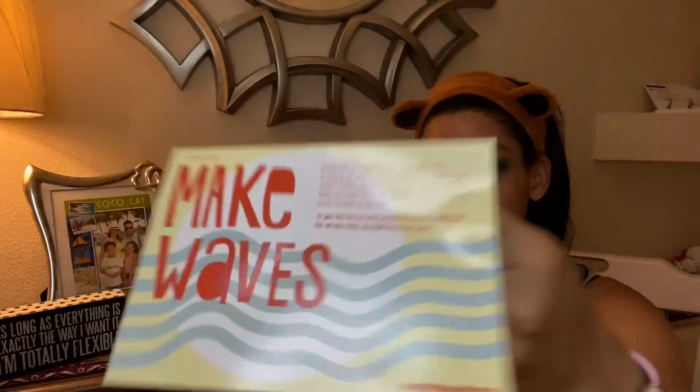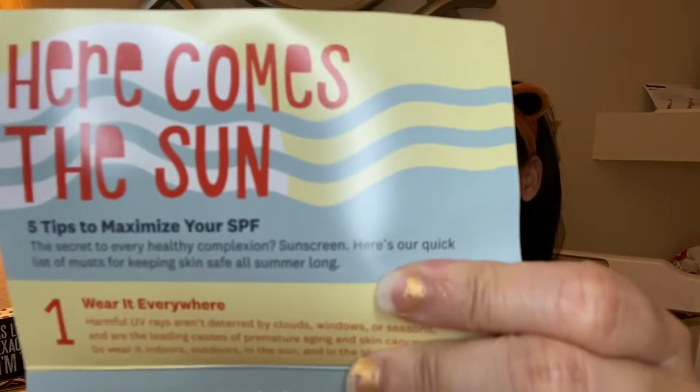This month is Make Waves. And it says save the date on 6/24 to choose a product. Okay, and you can follow @Ipsy on Instagram and join our community. So inside it is Here Comes the Sun, 5 tips to maximize your SPF, which is cute, but I don't have a card to tell me what I got. So we'll just wing it.